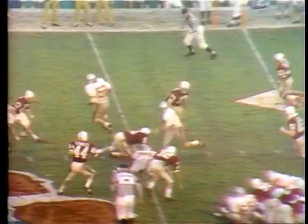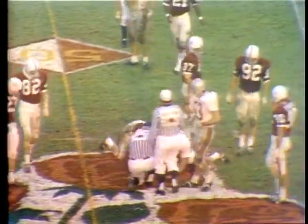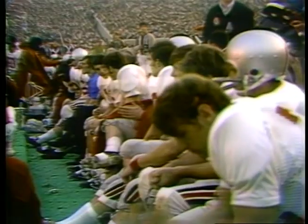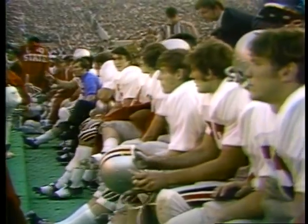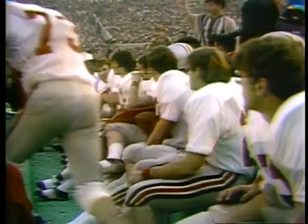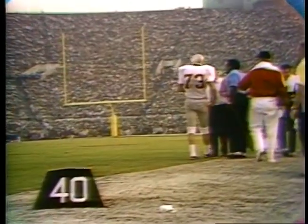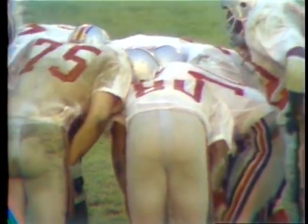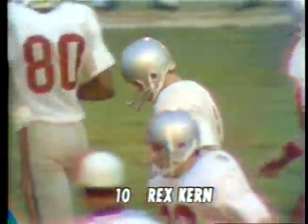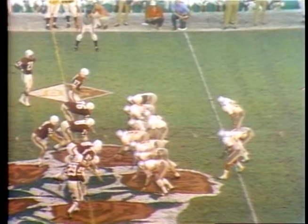Kern to his 49. Jack Schultz, the safety man, tackled him. We're looking down the Ohio State bench. The leading ground gainer in this game is the quarterback, Rex Kern, with 109 yards. Brockington has 106. Hayden has 51. Eric Cross with 41 yards, the leading ball carrier for Stanford.